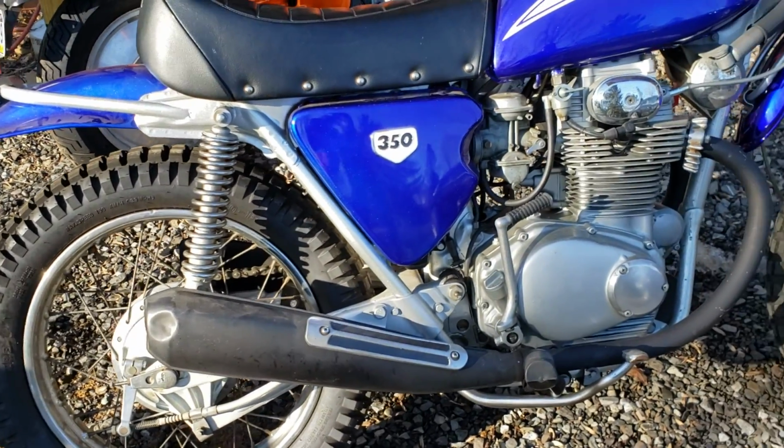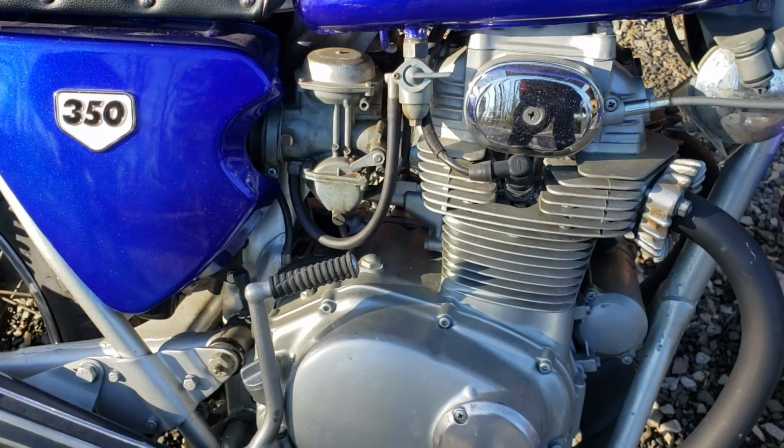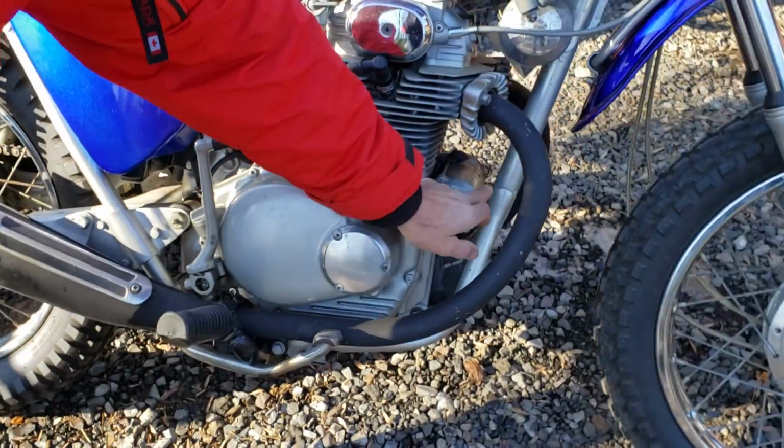How far did you go on this? Was it another frame off? Oh yeah. Engine out of the frame, taking all the wiring off of it. That's a lot of work. This is what happens when you do it alone.